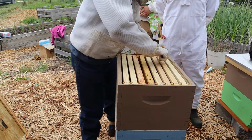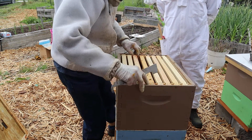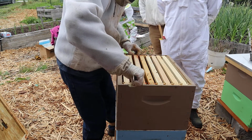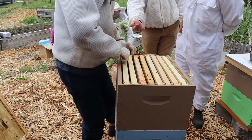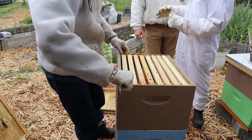So he did good. The way that I would space this out would be making sure these are all equidistant apart. That way you get the maximum draw out on the comb. Have you found anything to put in there, like a nail or something that would give you the proper spacing? Well, you can buy a spacing tool. Yeah, they have spacers you can buy.